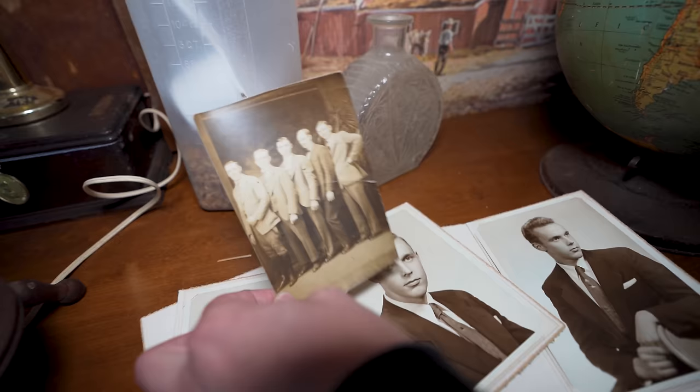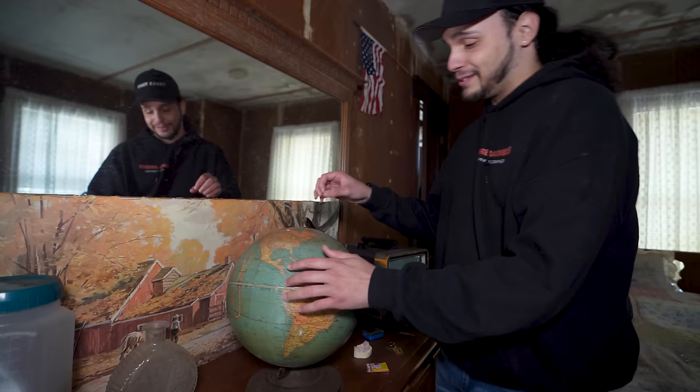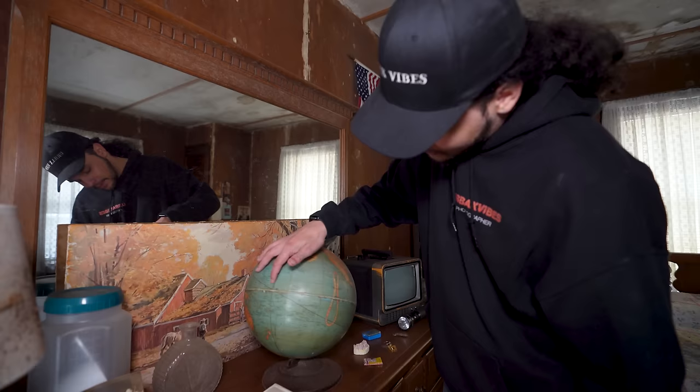Really old. Got some cool jars you're probably gonna put sand in. Sand jars. And of course, a globe. This globe is old. It doesn't even want to turn. Change of color too. It's green. That's insane.